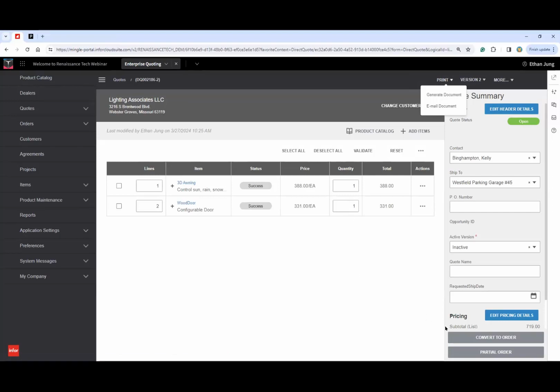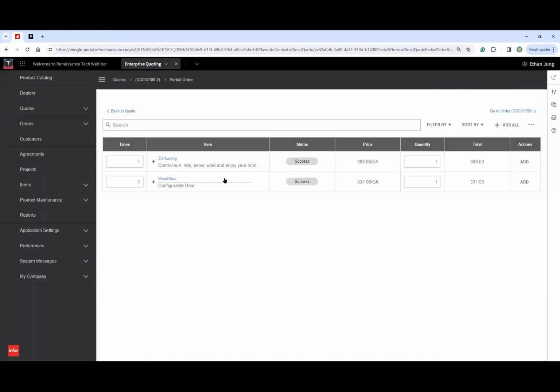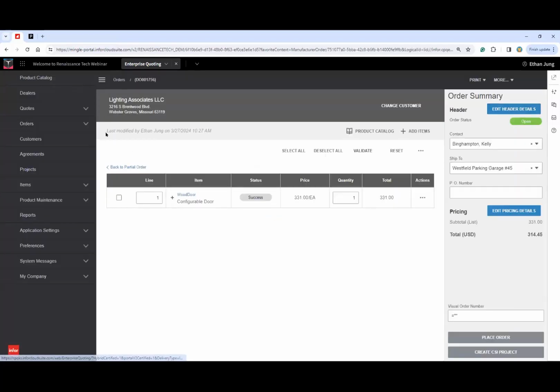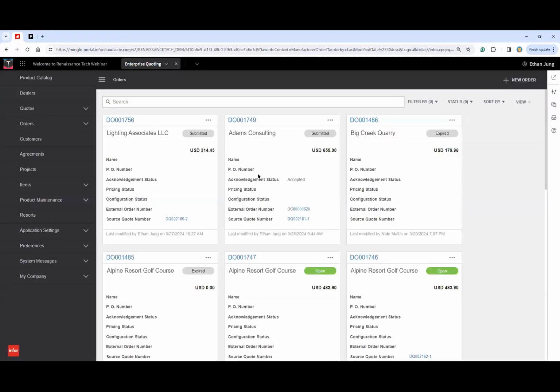But let's also point out that the customer said, you know what, I just want to have that one door instead of that 3D awning. So I can instead just push that partial order. I'm going to click on yes. And I'm going to add this to an order line. Go to my order. And notice I can push this order straight into my ERP. And there's my order number.